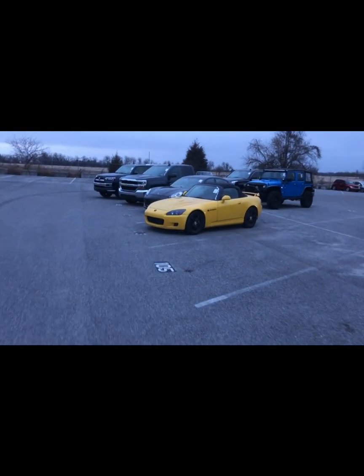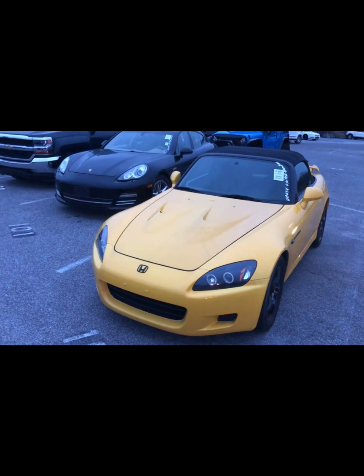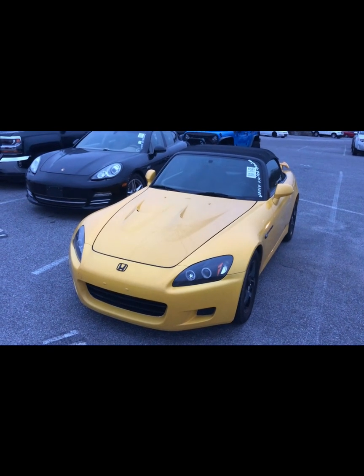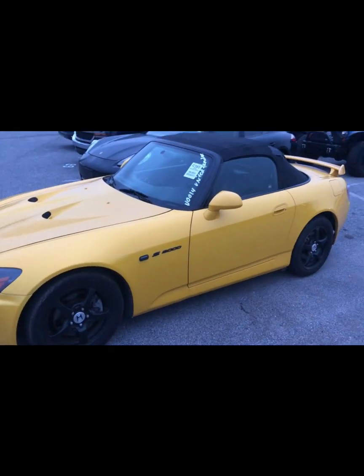But this little jewel right here, the Honda S2000, the myth, the legend, here it is. Aftermarket hood, next to a Panamera. Can't speak, it's so cold. Next to a Porsche Panamera. 2003 Honda S2000, 99,000 miles. Custom wheels, custom hood. They got the badges blacked out. Top is in terrible shape. I need to learn how to point this camera better.